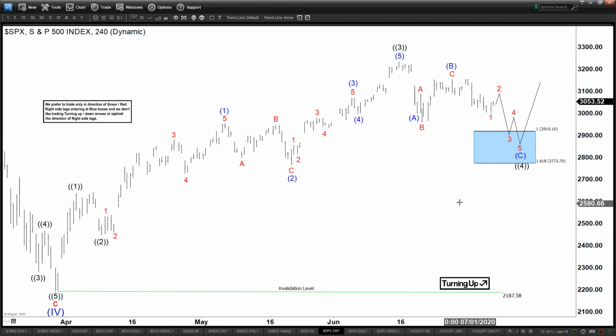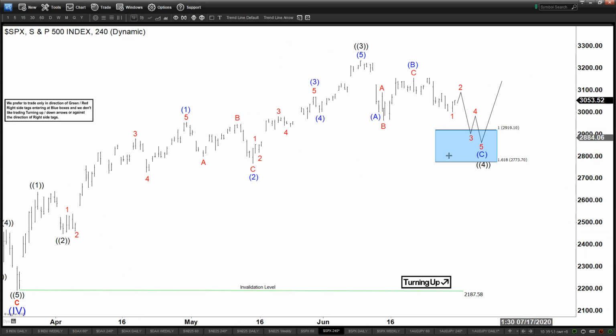S&P, I don't like selling. If we can go down, this is the next area where we'd like to see support, to see buyers from here for 3 swings at least, if not going to a new high.